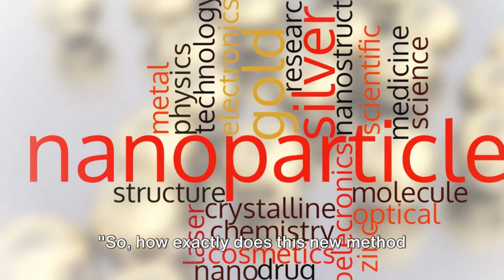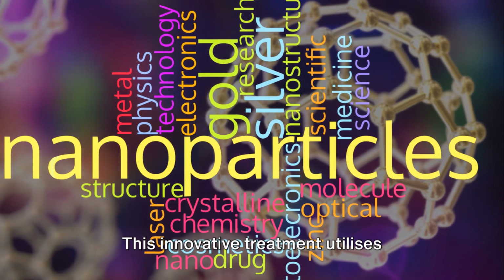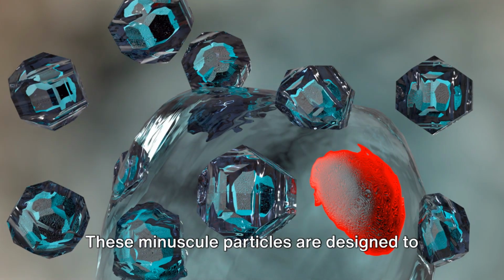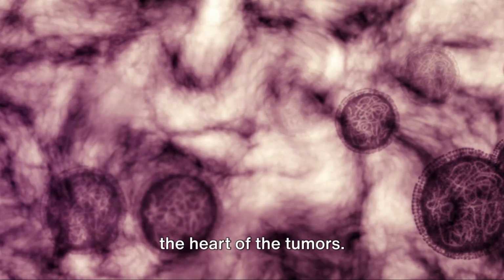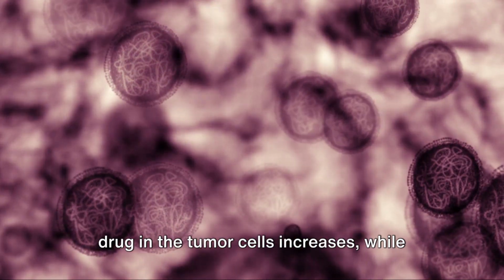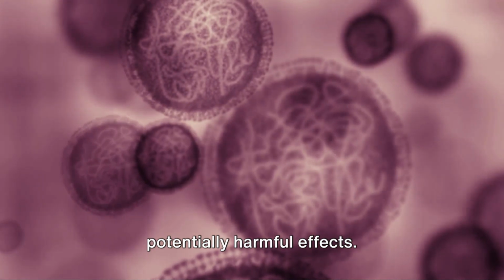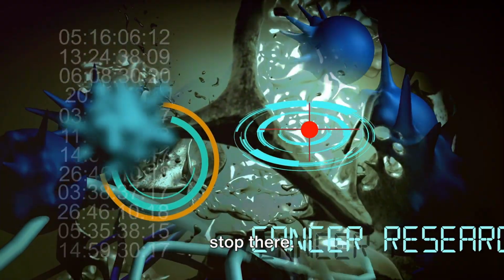So, how exactly does this new method work? Well, let's dive into the science. This innovative treatment utilizes something called nanoparticles. These minuscule particles are designed to carry the drug gemcitabine directly into the heart of the tumors. By doing so, the concentration of the drug in the tumor cells increases, while healthy cells are spared from its potentially harmful effects. But the brilliance of this method doesn't stop there.